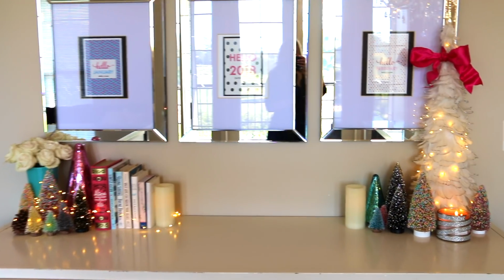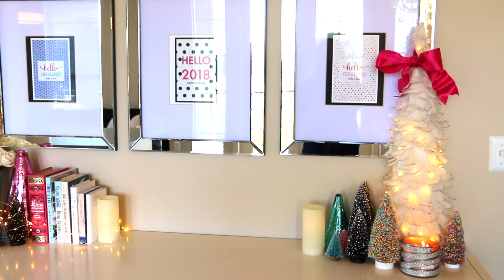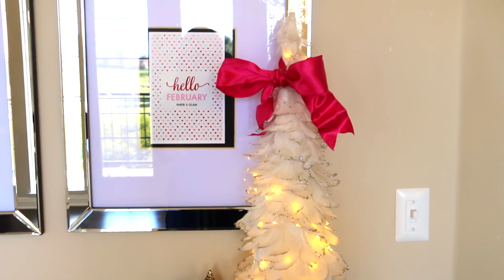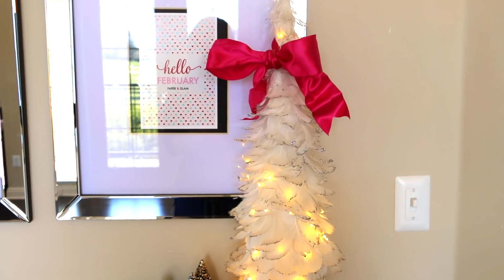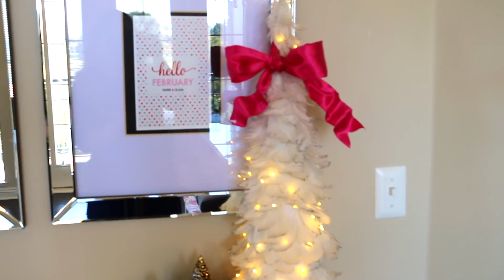Here we have my seasonal filming backdrop. So this is kind of my winter forest, and I have lots of trees. This one I put up in the winter, and I leave it out all the way up until, let's see, probably summer. Bow needed a little love.